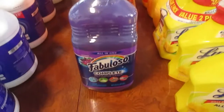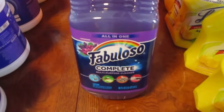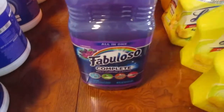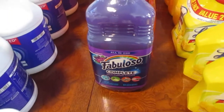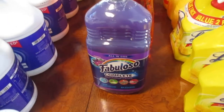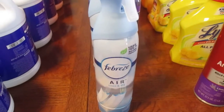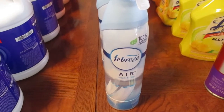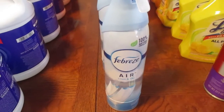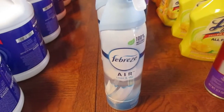I have my favorite, this Fabulosa Complete. I love this here. I really do. It smells so good, and that's like one of my go-to cleaning products. So I had to buy another one of those. Next up, guys, we have this Febreze Air. And I love this here because you can just spray it on linens. You can spray this on curtains and your sofas and stuff like that.